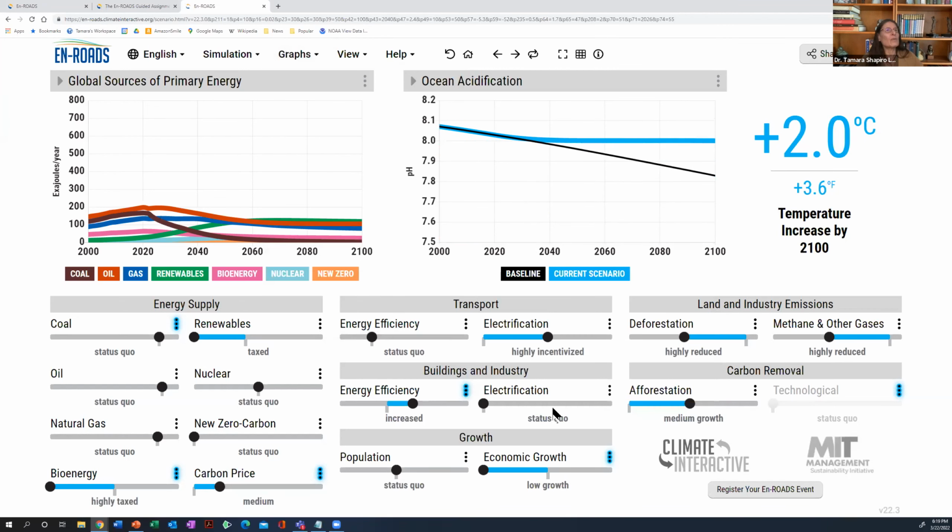Ocean acidification wasn't one we looked at before, but historically this is the pH scale. The lower the number, the more acid the water is. And when you have acid in the water, it tends to dissolve the shells of marine life, so it's very, very bad for marine life health. Historically, the pH of ocean water has been between 8.1 and 8.2. And here with that business as usual, the baseline case, it went down to 7.83.